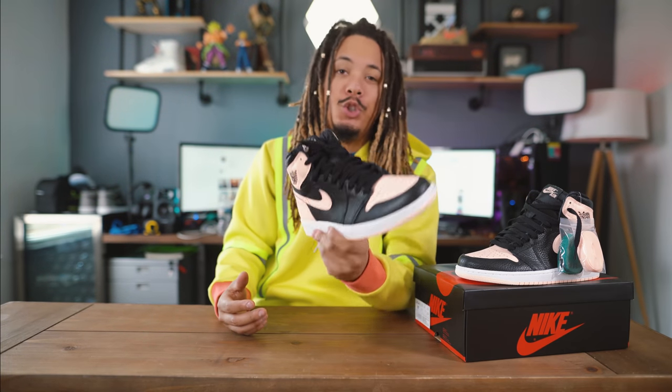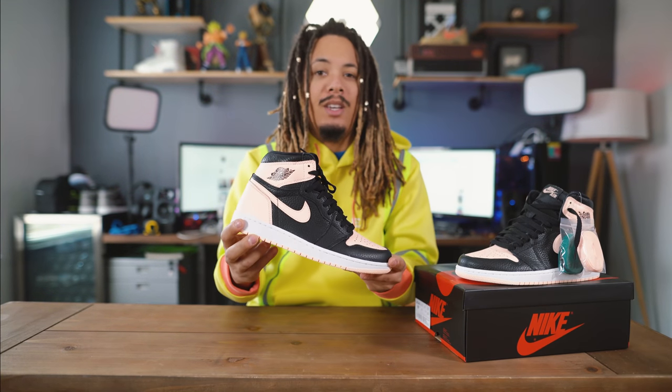Tony Digital bringing back another 4K visual, back with another banger today, guys, on the Jordan 1 Crimson Tint. Set to release on April 13th, we have here the Jordan 1 Crimson Tint.